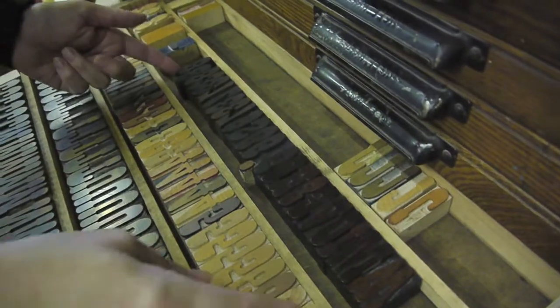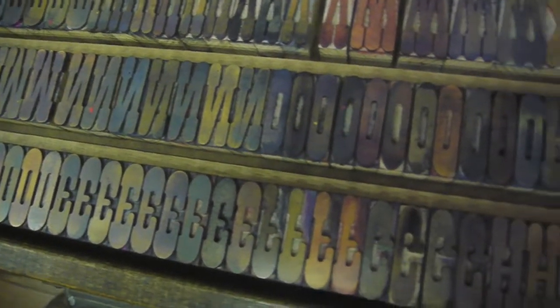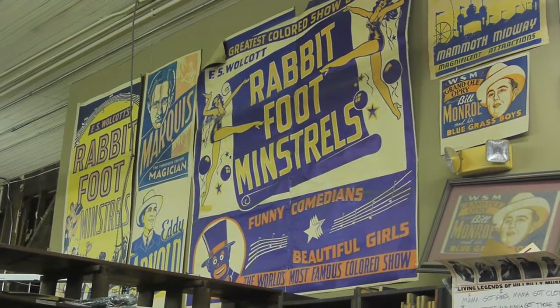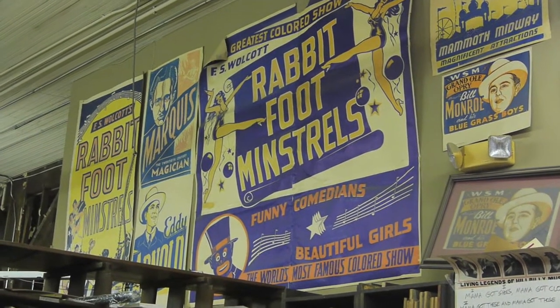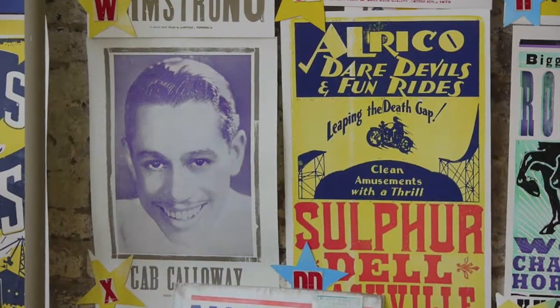This type is from 1879, and the very first thing that Hatch ever printed was a handbill for the Reverend Henry Ward Beecher. We did a lot of posters for burlesque and minstrel shows and traveling carnivals and things like that. I imagine the Library of Congress might want some of it, too. Seriously. Some of this stuff is integral to the history of the country.